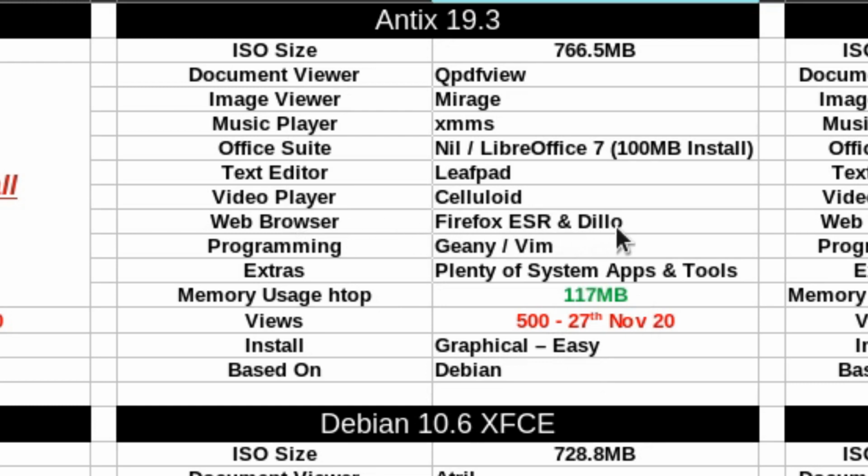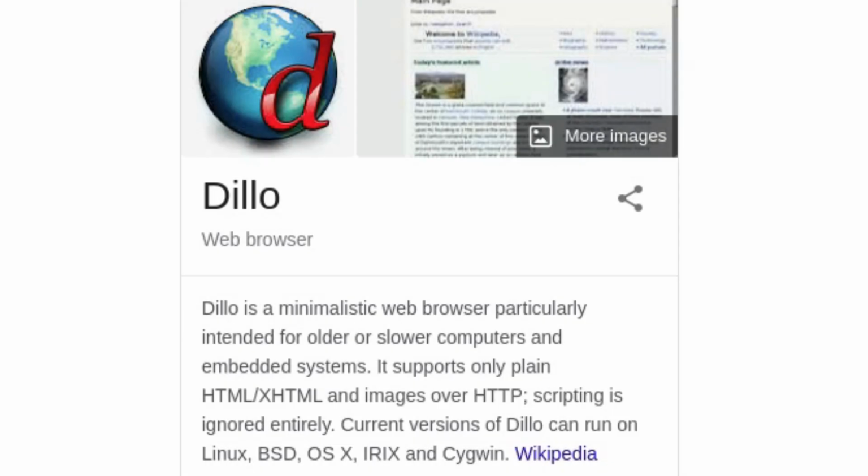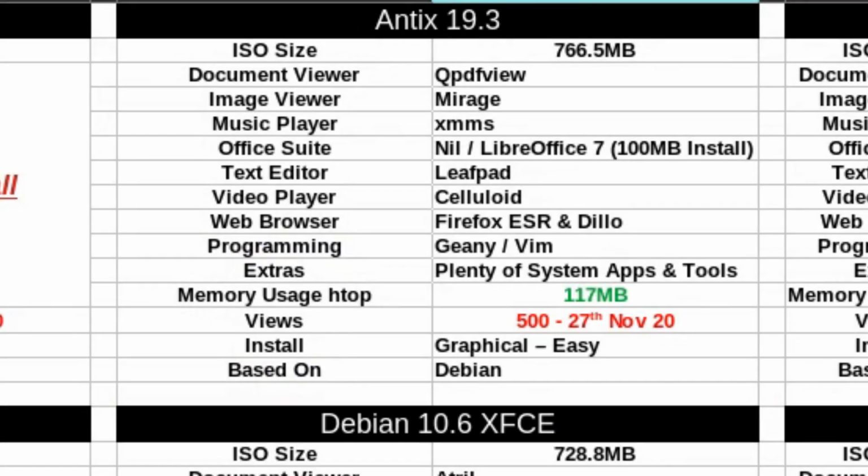And it has Firefox ESR and Dillo, which is the Dillo web browser. Dillo is a minimalistic web browser particularly intended for older or slower computers and embedded systems. It supports only plain HTML, XHTML, and images over HTTP. Scripting is ignored entirely. Current versions of Dillo can be run on Linux, BSD, OS X, IRIX, and Cygwin. Never heard of those ones, to be honest. But that's what Dillo is, a lightweight browser. It also comes with the programming tools Geany and Vim as well. So I think quite a clear winner there, Antix 19.3, I have to say.